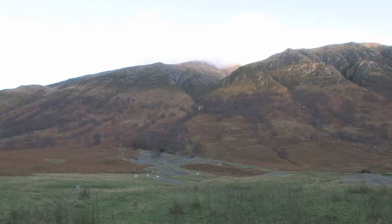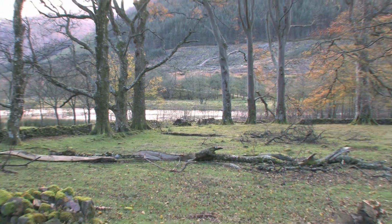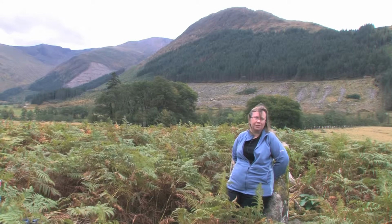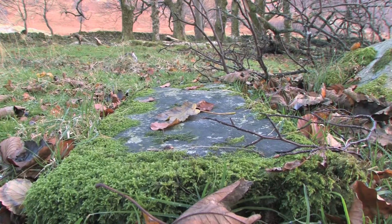Well, the most visible thing is the graveyard, which has a stone-walled enclosure and with trees all around the perimeter. Somebody did say they'd found inscriptions of the 18th century, but I haven't managed to locate them, but there are supposed to be 18th century inscriptions. There's certainly quite a few stones and some little flat grave markers.